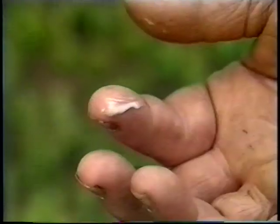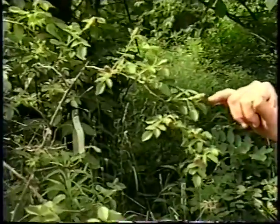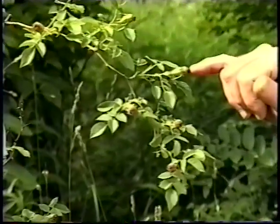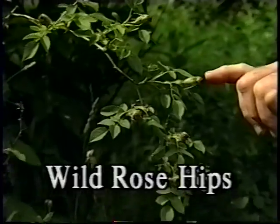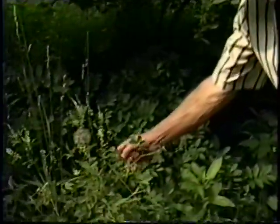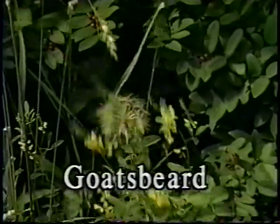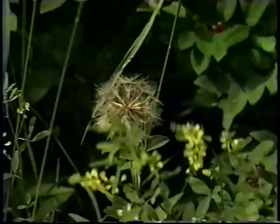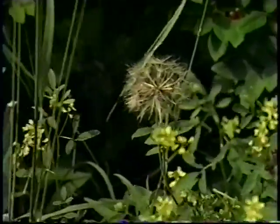They like this substance. Here's a wild rose, and unfortunately, at this late in the season, the beautiful little white flower is gone, but this will now be red. It's called the rose hips. And here is the goat's beard. That's a very interesting little flower. That's yellow, and that's the result. I think it's very delicate and exquisite looking.